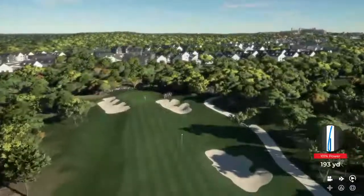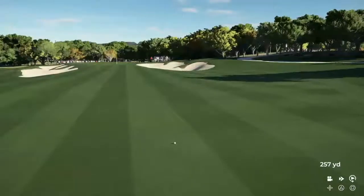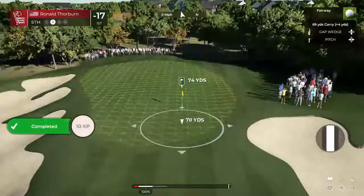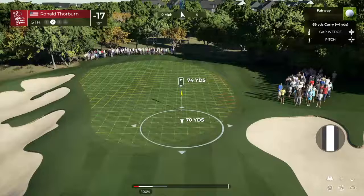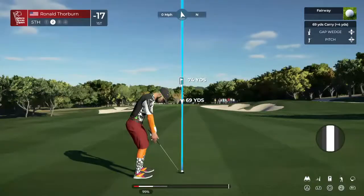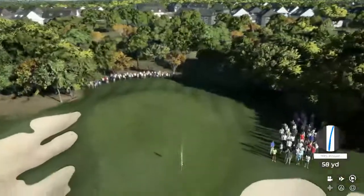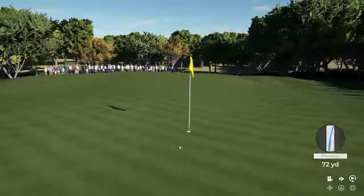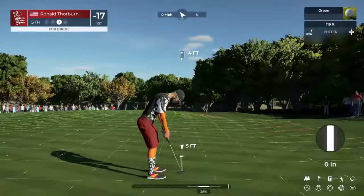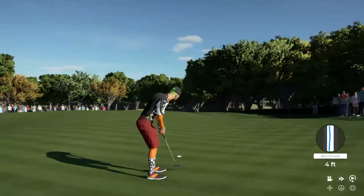Oh, well struck. This drive's heading for the fairway in my eyes. That's great momentum. Four birdies on the trot. Yeah, good swing. This one's heading up onto the green for sure. That's well played. Pin high. That's the mark of a ball striker. Oh, good look at a birdie here. Looking good. Mark it down.